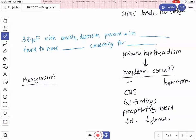Okay, so now that we've done a quick Google for these symptoms, it's important to know sort of what the bad end state is of a disease that you're admitting, because this will dictate whether or not you have to get consultants involved. So looking at these things: low temperature, CNS findings, GI findings, precipitating event, which is usually an illness that someone presents with, low sodium, low glucose, hypercapnia. Does our patient fit any of these criteria?